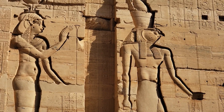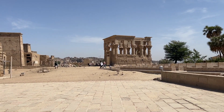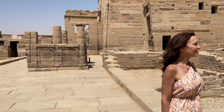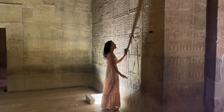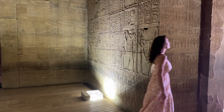Philae Temple dates back to 285 BC as a tribute to Isis, the mother of the god Horus. The Temple of Isis was one of the last Egyptian temples to remain active and functioned until the reign of the Byzantine Emperor Justinian I in 565 AD, who ordered the closure of all pagan temples. The temple was then converted into a Christian church, and many inscriptions were deliberately destroyed.